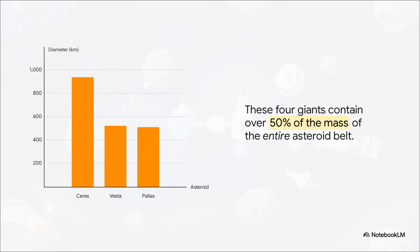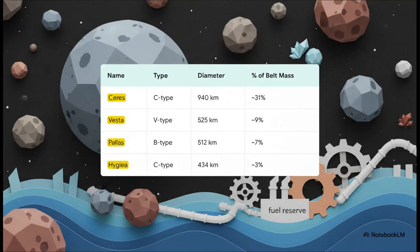All the other millions of asteroids, they're basically just the leftover gravel from the formation of the solar system. And as you can see, one of them, Ceres, just completely dwarfs the rest. Yeah, Ceres alone is so big it's actually classified as a dwarf planet, and it holds almost a third of the entire belt's mass all by itself. Now remember what kind of asteroid it is. It's a C-type, which means it is the single largest reservoir of water in the inner solar system, besides our own planet. It's not just a gas station, it's a strategic fuel reserve for all of humanity's future in space.